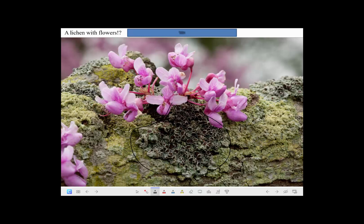So let's take a little field trip with a prominent lichenologist named James Lendemer to a cranberry bog in New Jersey. Field trip.